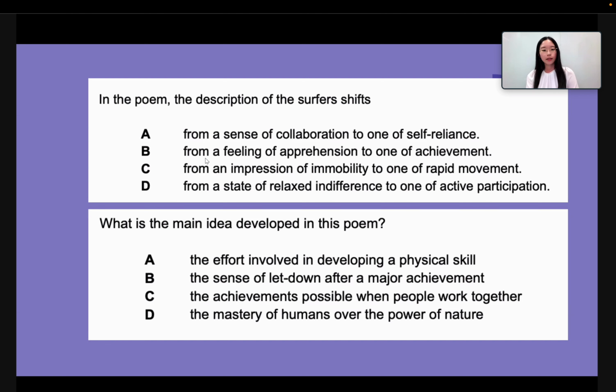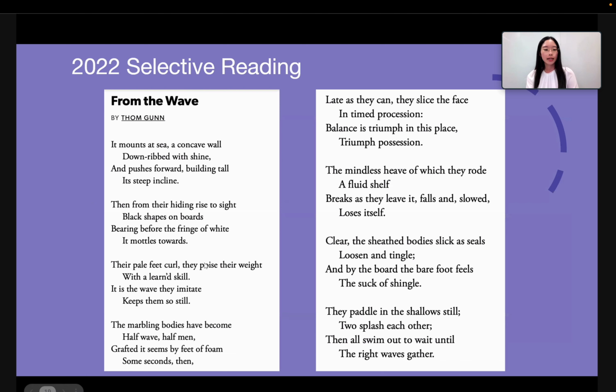Okay, C, an impression of immobility to one of rapid movement. So, once again, having a look at this half of the poem, immobility, we're trying to find keywords related to that, but we're also trying to find words that contradict that, because once it contradicts, that means that's not the right answer. So if we have a look at immobility, we have connotations once again. Once again, we're looking at the tone, we're looking at the connotations of a certain stanza. Wall has connotations of something blocking something else. Ribbed has connotations of being quite structured, of being quite confining even, right? Steep, inclined, so something that's quite formidable.